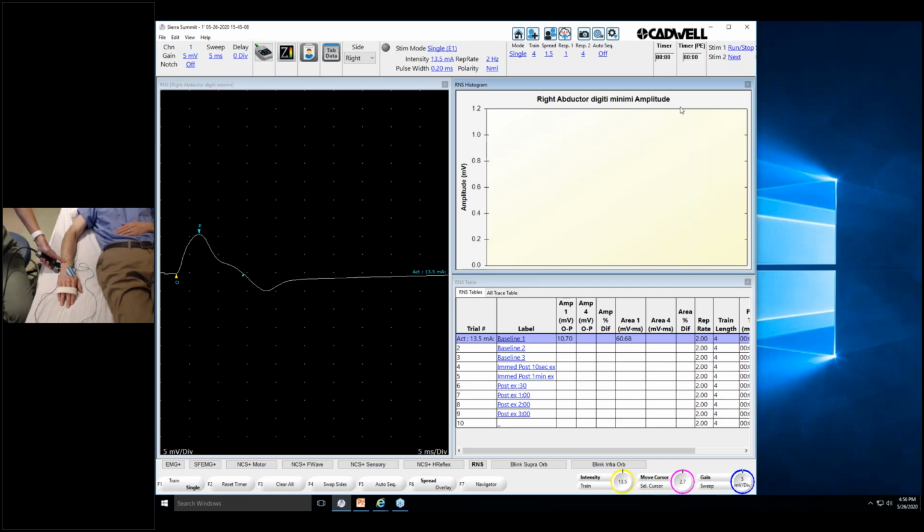So I'm going to bring up the stimulus to make sure I'm supramaximal, because if I end up moving away from the nerve a little bit, I want enough stimulus to still completely depolarize that nerve. So we're going to make sure of that. And here we're at 11.97, 13.13, still going up.